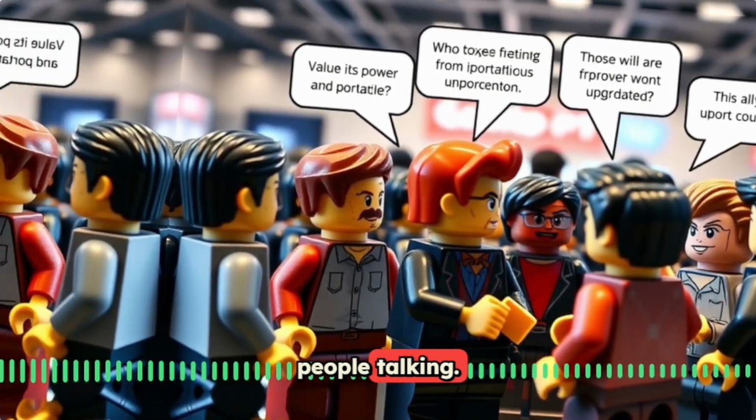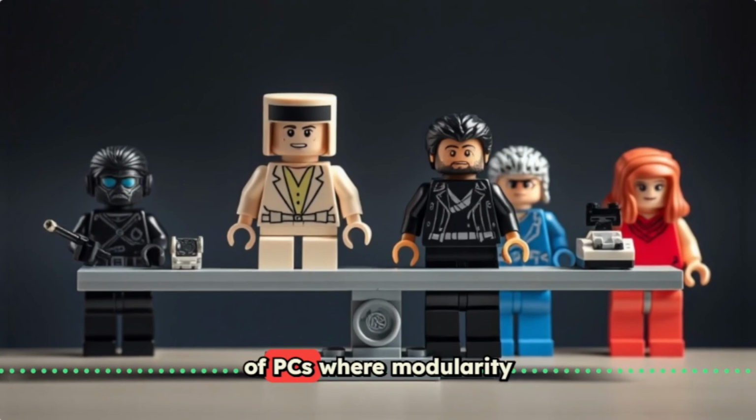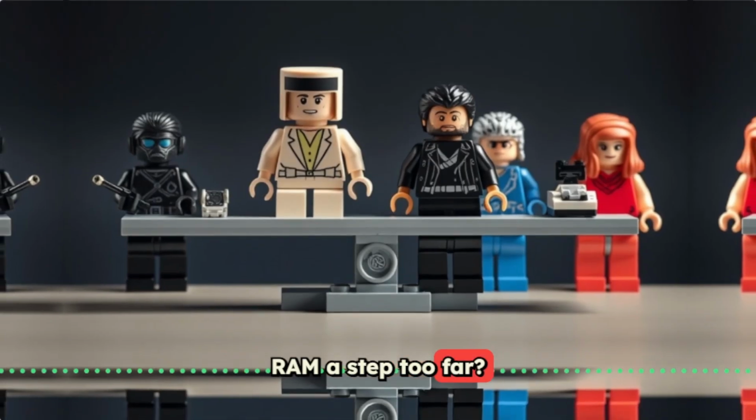Yeah. And it brings us back to that fundamental question. Is this a glimpse into the future of PCs, where modularity and raw power converge? Or is the soldered RAM a step too far? What are your thoughts on that?